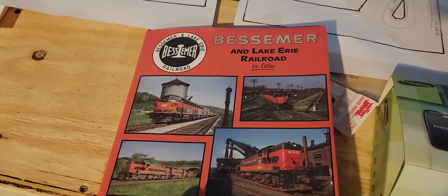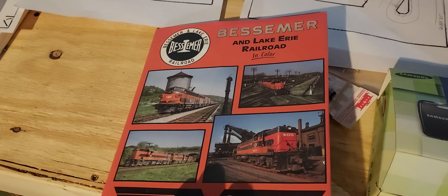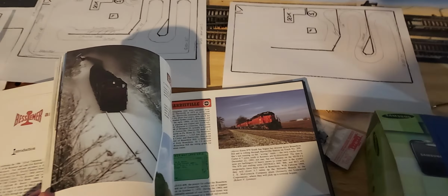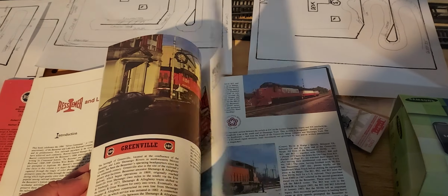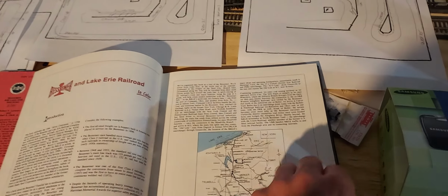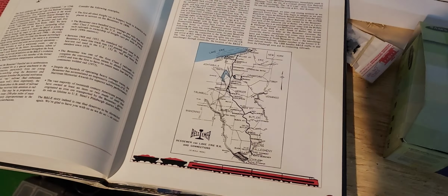Alright, so let's jump into it. First thing, this book was really the highly inspirational book of me wanting to build this layout. It walked through the railroad town by town, and I just fell in love with this. It's really where all this came from, so I thought I'd start here.